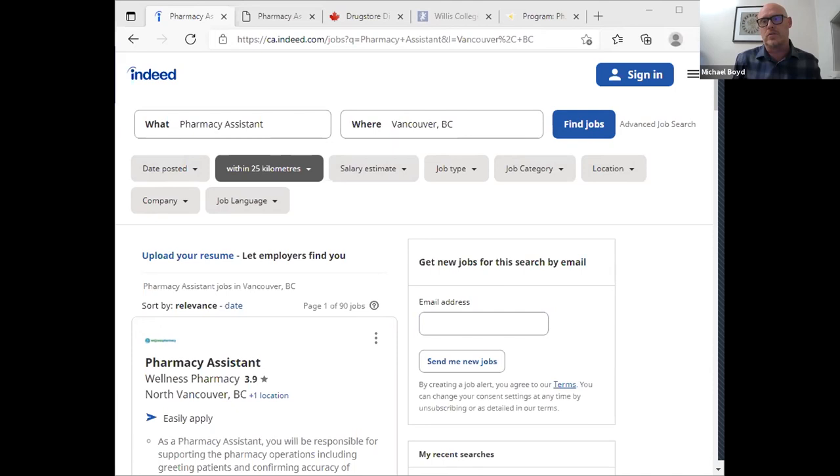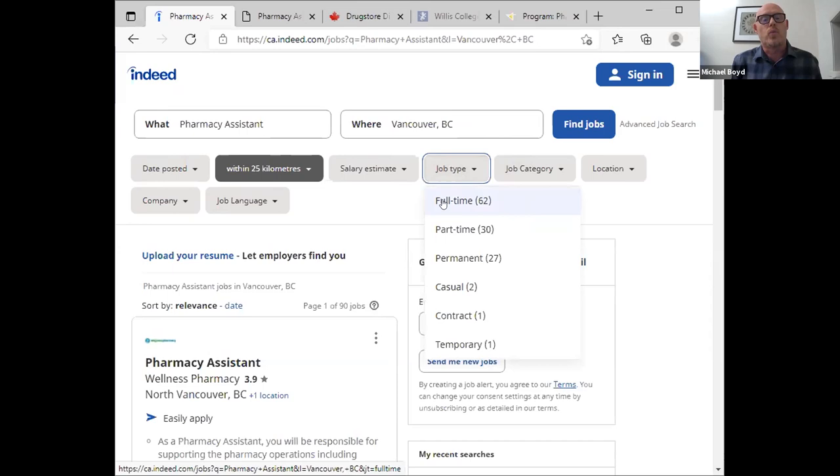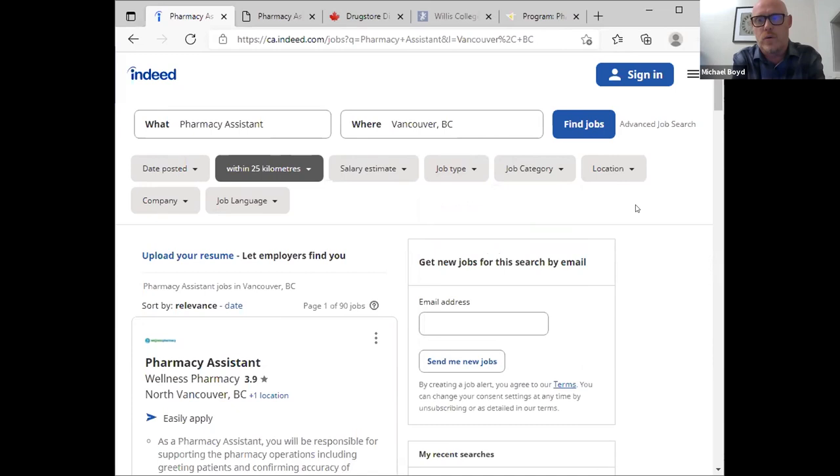And in Vancouver, when you look at the position posting type, it's saying that right now in Vancouver, there are 62 full-time pharmacy assistant positions available. There's also a list of part-time, some casual, et cetera, but I'm just going to focus on full-time because that's usually what people are looking for after they graduate a program.